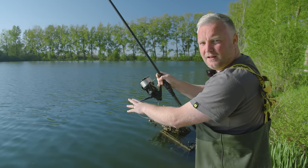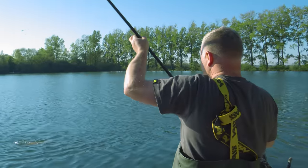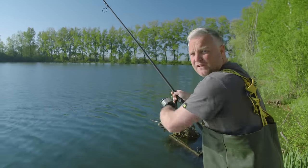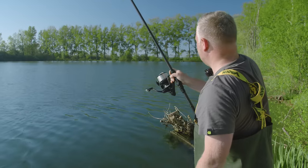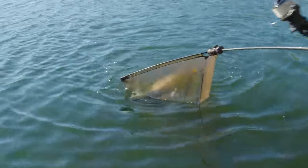Morning. Got two in the sling, one in the net down there. Now I'm into another one. New approach that I've done. Putting out about 4 or 5 kilos of boilie at night because the seagulls have been a nightmare, and it's paying off. In she goes.